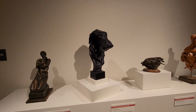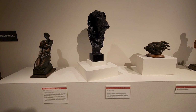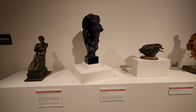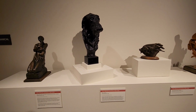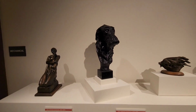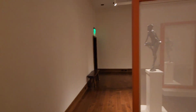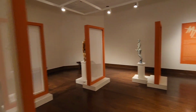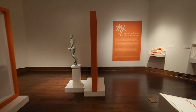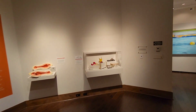And that's Alex Hallmark. All these statues are from him. So he was from 1949 to 2021. So a lot of these are on loan. Bonded bronze resin it's made of. And it looks like his name is Roy. So that must be Roy right there. So, see the greyhounds. And this is his artwork right here. This is all Alex Hallmark. Very nice. Oh, so let's go upstairs. Check that out.